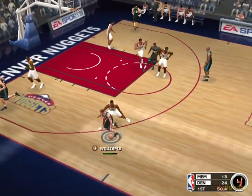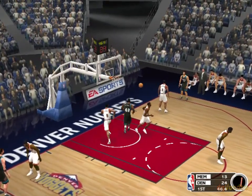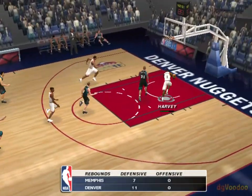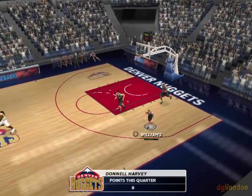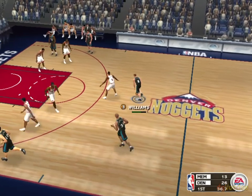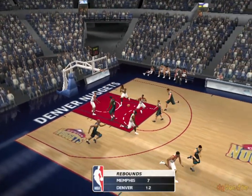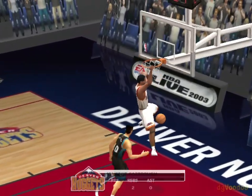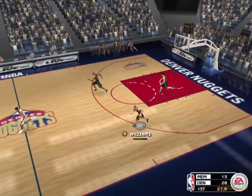Jay Will wants to try and work it into the post here. Puts up the tray. Harrington grabs the rebound. Denver moves the ball up court into Curry. No doubt about it. He's a player. Williams initiates the offense. Looks at three. Howard takes the board. Denver quickly back the other way. Oh, I thought he was going to tear down the rim with that two-handed jam. Yarbrough now has 6 points.